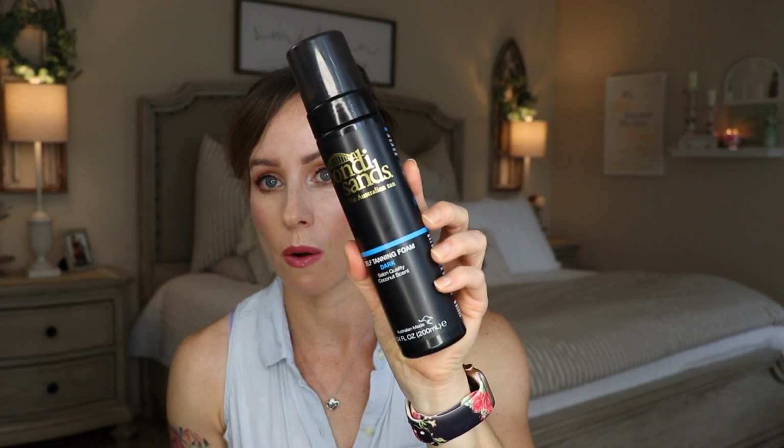The application's really easy. I find it wears off pretty evenly. I wouldn't say it's the longest lasting one out of all, maybe compared to Saint-Tropez. But it's cheaper and everything else about it is great. And it's really accessible. We all have Amazon at the click of a button, so I definitely recommend that self-tanner.